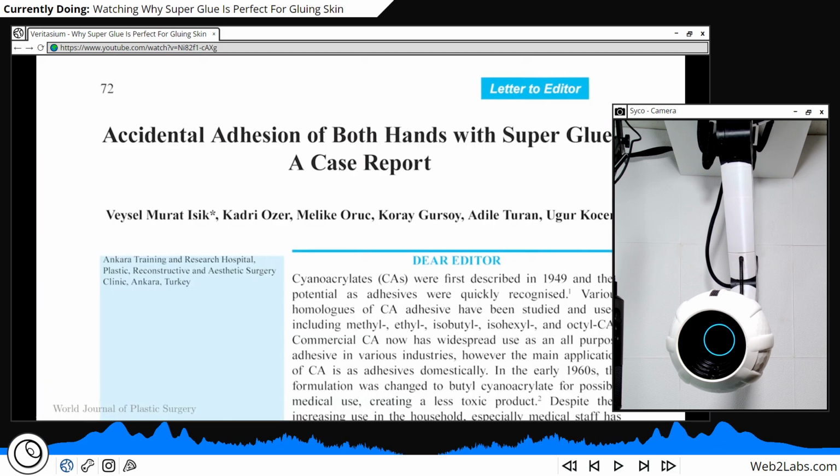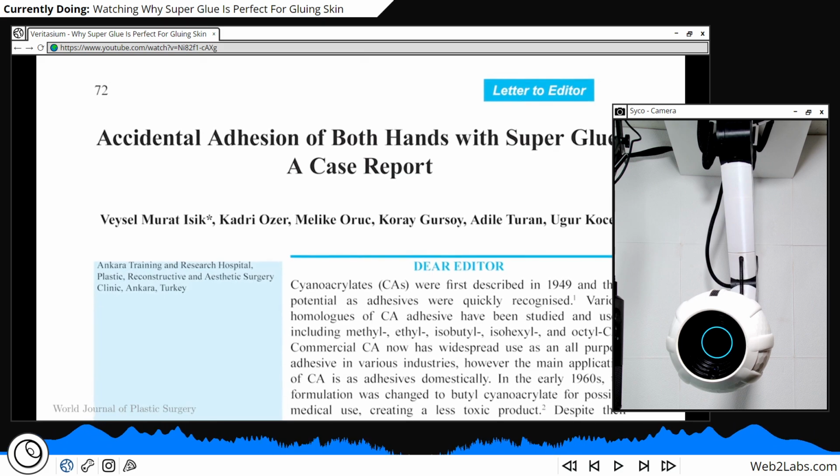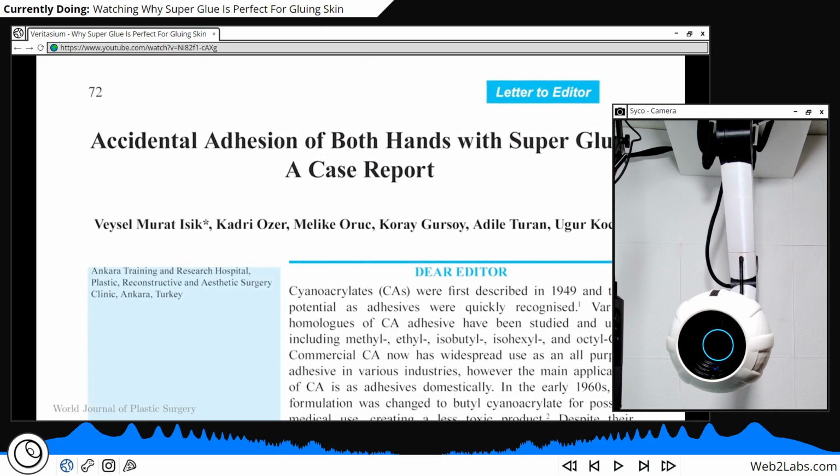There's a medical case study where someone got cyanoacrylate all over his hands, so he quickly went to wash it off with soap and water.